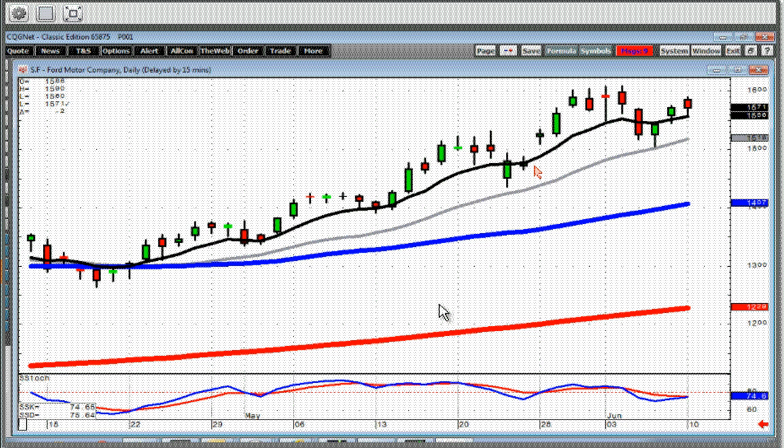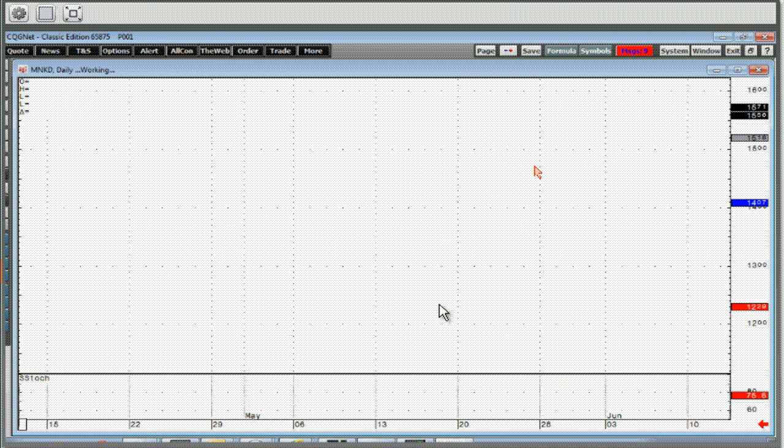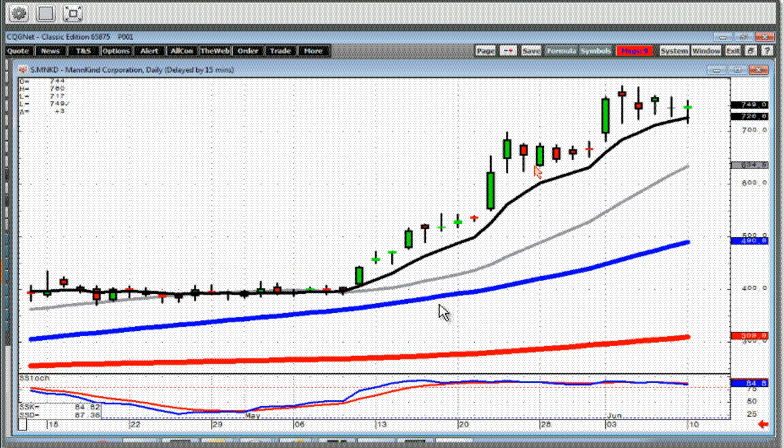Ford, this one's just a long-term hold. Stay with it as long as it stays above the T line. MNKD, another one. Get ready for the pop. Notice what it does. It moves up, pops toward the T line, pops right there at the T line. If this opens positive and breaks this little wedge, they're going to pop it up the next move.